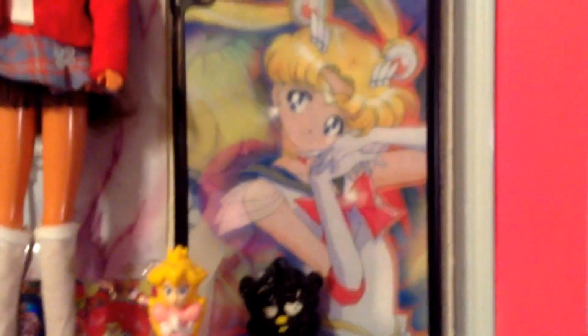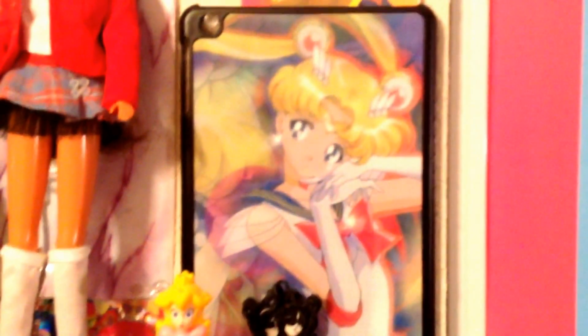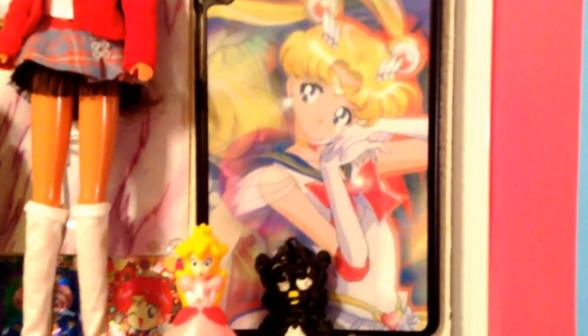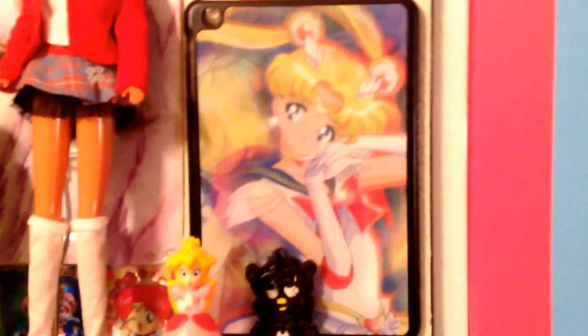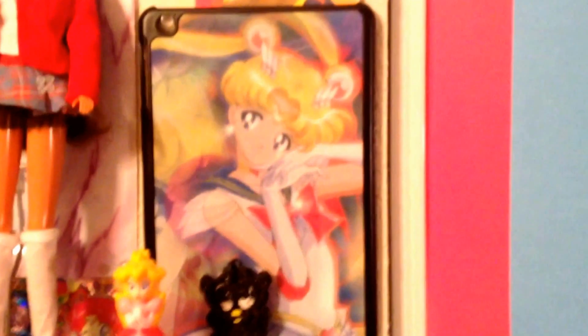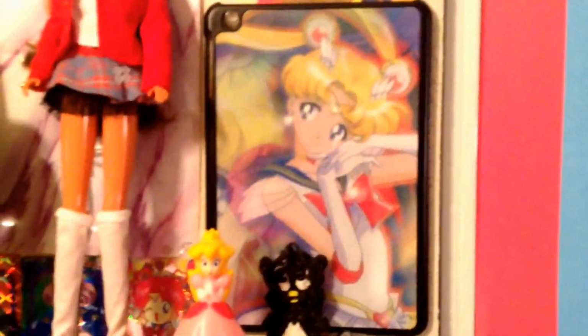And there is an iPad cover that I got from Japan, but I decided to use it as a picture on my wall because I used it a couple of times on vacation to Los Angeles. And it kind of got a little chipped around the edges, and I was like, oh, I don't want this to get ruined. And so it looks cute as an ornament.